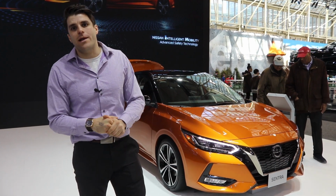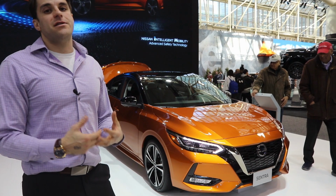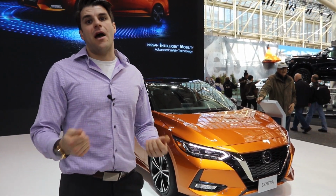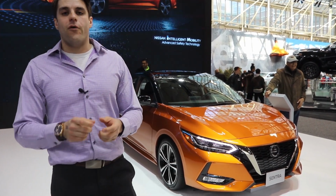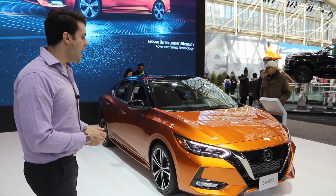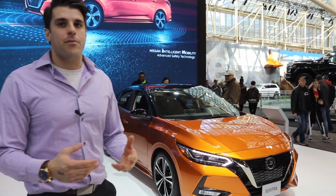Behind me is the 2020 Nissan Sentra, fully redesigned. I'm curious if this car is going to be able to compete with the Toyota Corolla, the Honda Civic, all new 2-liter four-cylinder engine. You can see how sleek it is. This one is the SR Premium.